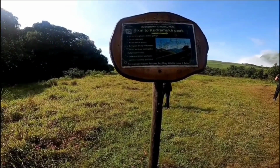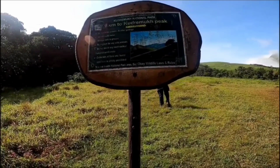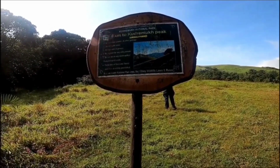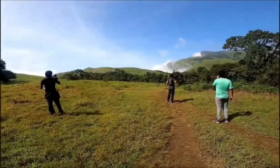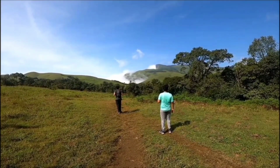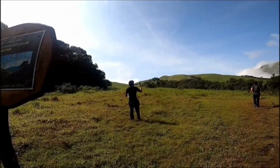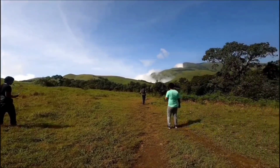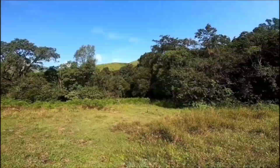Okay guys, we are at our first point, so we are just resting here. It's called Kudremukh, and there is another 6 to 7 kilometers from this point. So it's a good point to rest, and you have good views here. So you can see that peak which is right on the top there. That is the peak we are going to, and it's pretty good out there. The place is too good. It's all green. Make sure you wear proper shoes because it's skidding a lot, man.